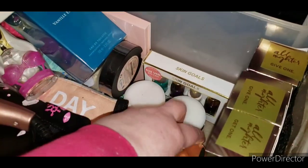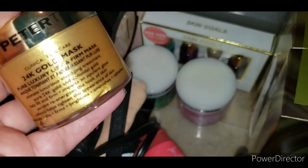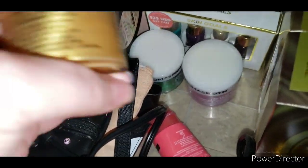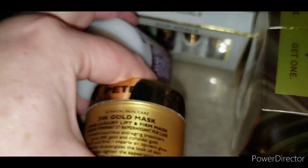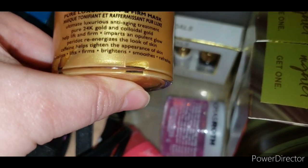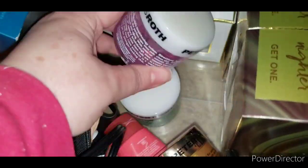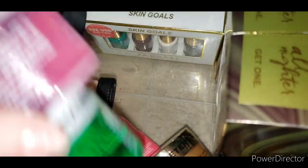I have, let's see, this was supposed to be part of a giveaway, but then Corona happened and I didn't get a chance to do it. But I have these mini skincare things. I don't care much for this gold mask. I don't think it does anything. This Peter Thomas Roth, these two though are my jam. I have big sizes in these.